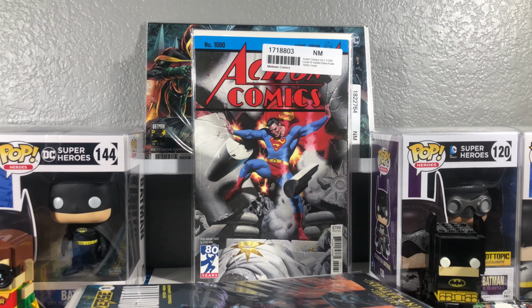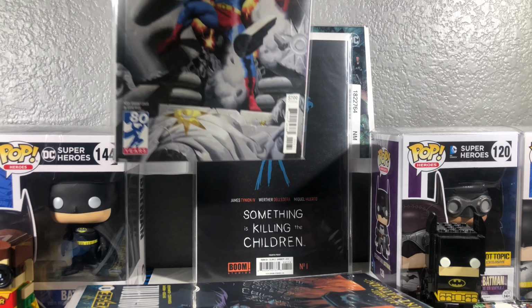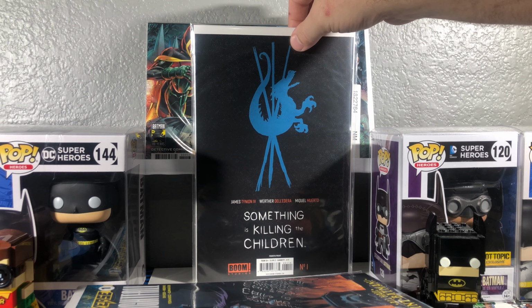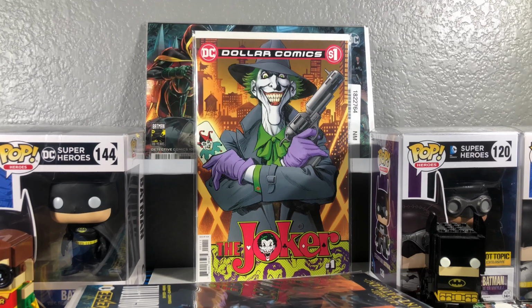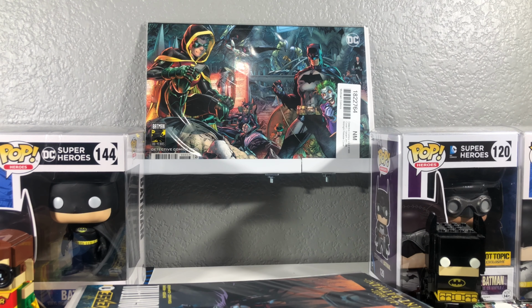Also got Steve Rude's 1930s variant cover of Action Comics #1000. Oh, here's Something Is Killing the Children #1. This is the 4th print. I've got the 1st print as well, the variant. Joker. This is just a really cool cover, I thought. And then that book was also $2. That's back there in the background. Let me move these books, and then we'll get to some more books.